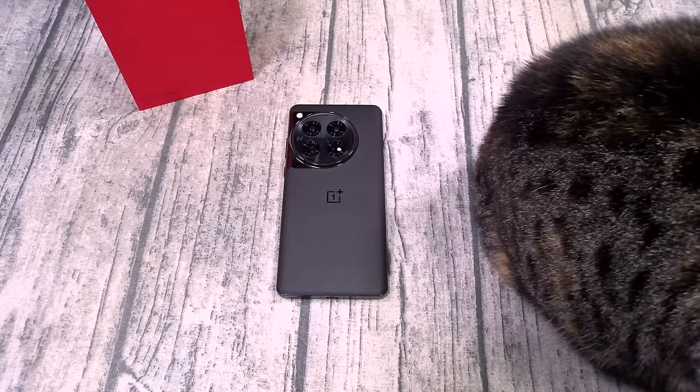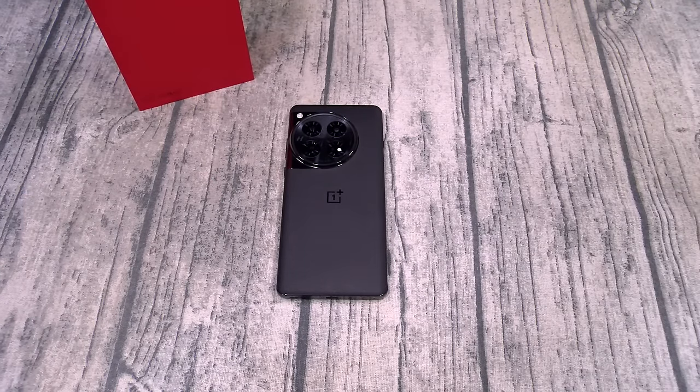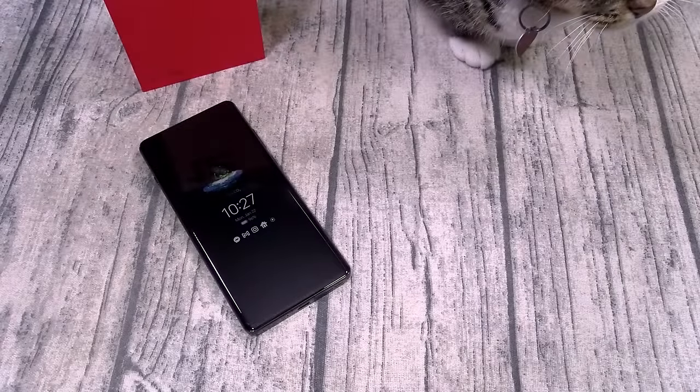Welcome back, OnePlus. Okay, welcome back. Let's give them a round of applause. Welcome back, OnePlus. All right, y'all, so we're back in.